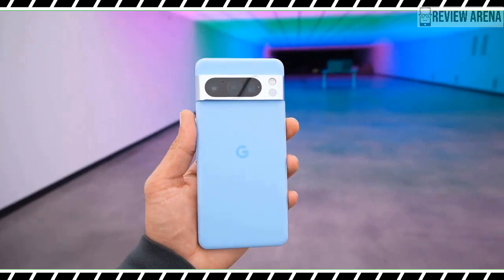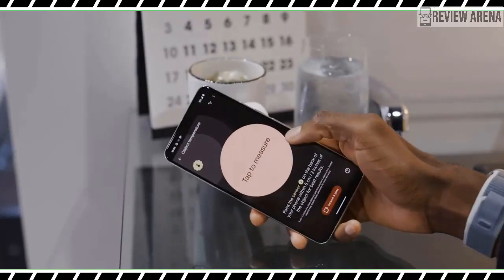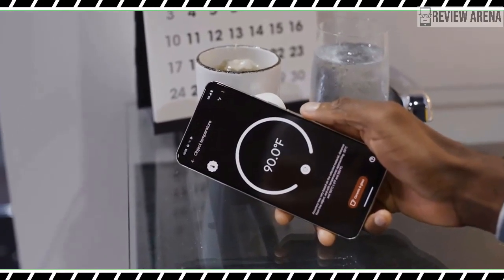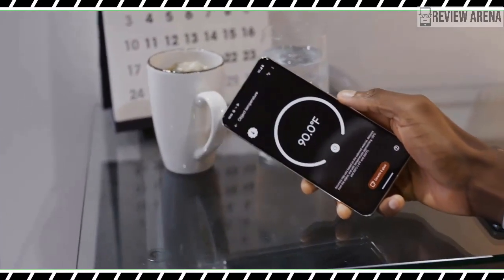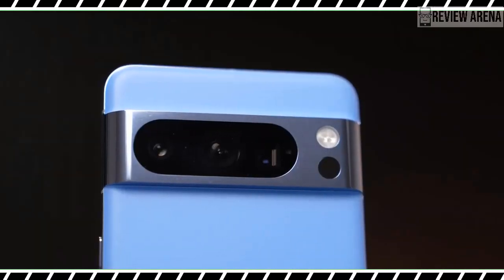For things like battery life, performance, how slippery the phone is and how hot it runs, we'll need to use the Pixel 8 and Pixel 8 Pro in the real world before we have a verdict. Stay tuned for our full review to get all those details.